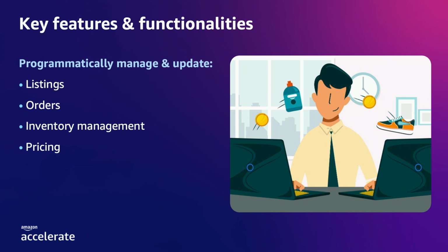Pricing automation. You can dynamically adjust your prices based on competitive factors. This enables you to drive home your pricing strategy and maximize sales and profits.